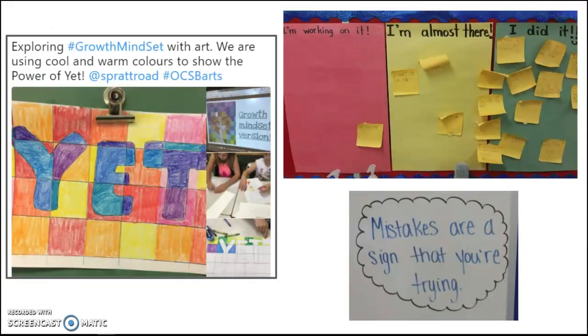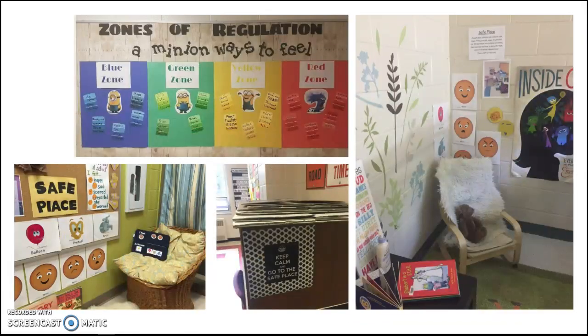Most importantly, to allow deep learning to occur, a learning environment must foster a growth mindset and a belief that all students can learn. Mistakes and failures must be celebrated as opportunities to practice grit and perseverance. We have seen this especially reflected in our board's work on social-emotional learning.